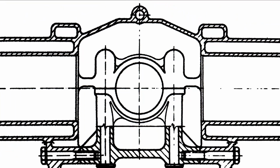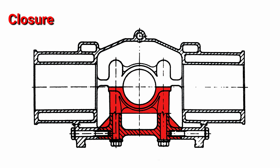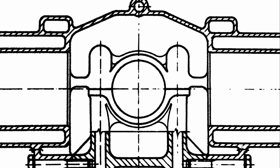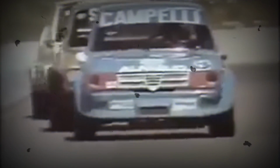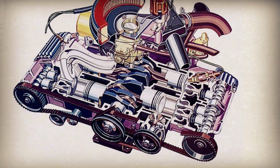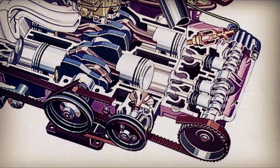The Alfa Romeo flat-4 engine block was a single cast iron piece with an opening on the underside to allow the fitment of the crankshaft. Once closed, the engine block was then a robust unit with plenty of potential for higher powered derivatives. The cylinder heads were cast in aluminum, and each bank's camshaft was driven by its own individual timing belt.